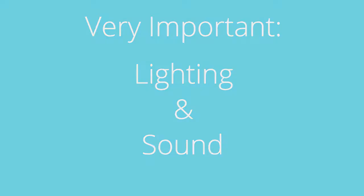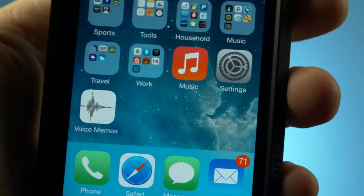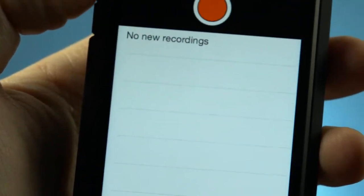There are two main things to consider when making a video: lighting and sound. The actual filming is easy. Just hit the record button. It's lighting your actor or actress and making sure that they can be heard clearly. Many inexpensive cameras have pretty poor audio recording. If possible, it's always a good idea to buy an external microphone. You can even use your iPhone as an external mic by using the Audio Memos app.